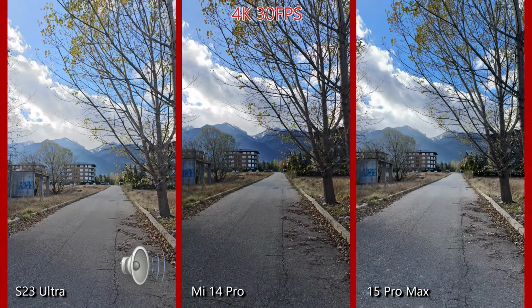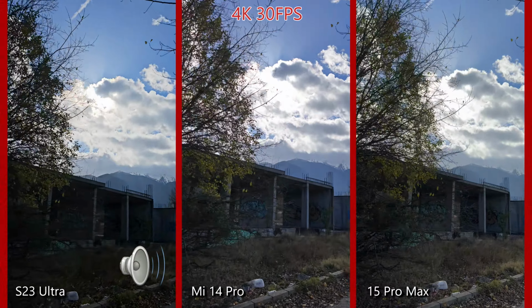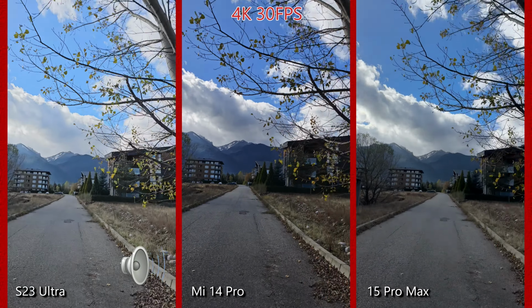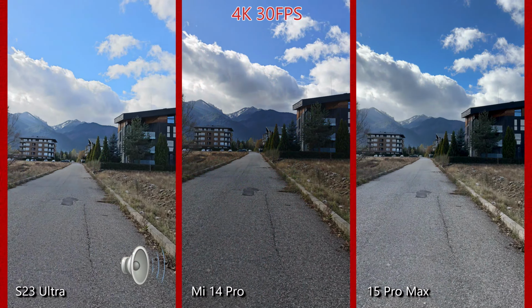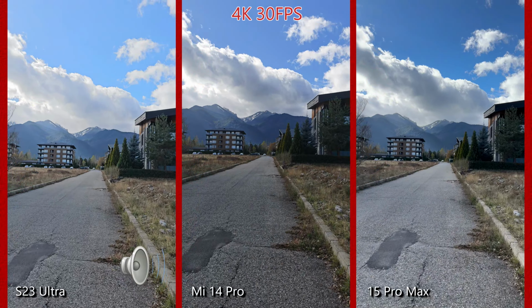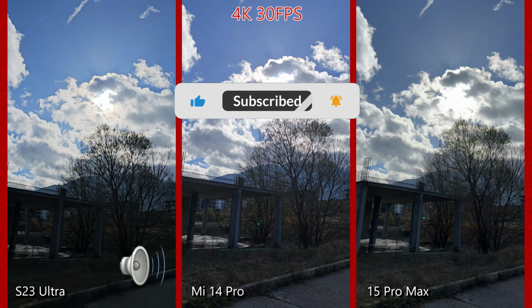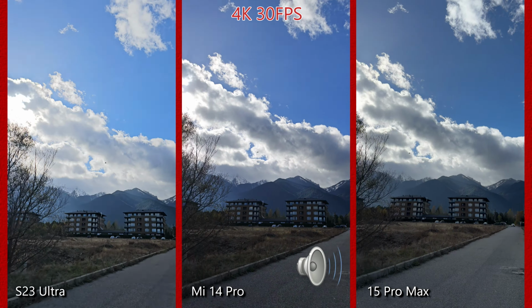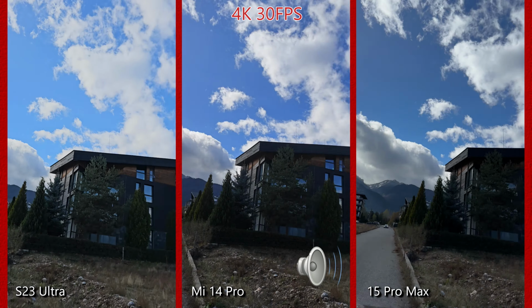We can see we have tons of clouds. The sun is behind the clouds now, but we will wait for it after a minute. What is the idea? The idea is to check the HDR here. Is it better on Xiaomi, or is the iPhone still the best in HDR? S23 Ultra, you can see the image is over sharpened, or is it not?